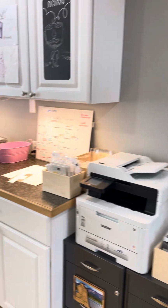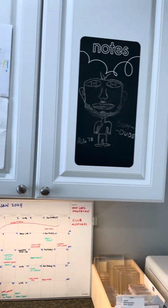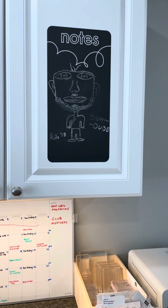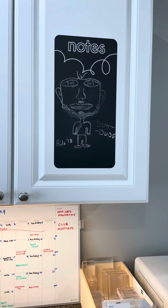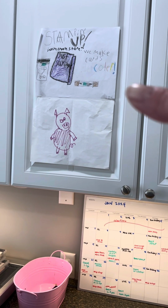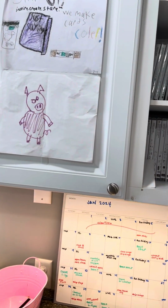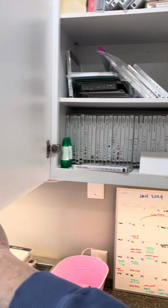A couple of you had asked how I store things. These are just some love from my kids. So 2018, Aiden drew that on my chalkboard. My nephew drew my little pig. My team member Becky's granddaughter made that one, and so I do like to show them off, my creative friends.